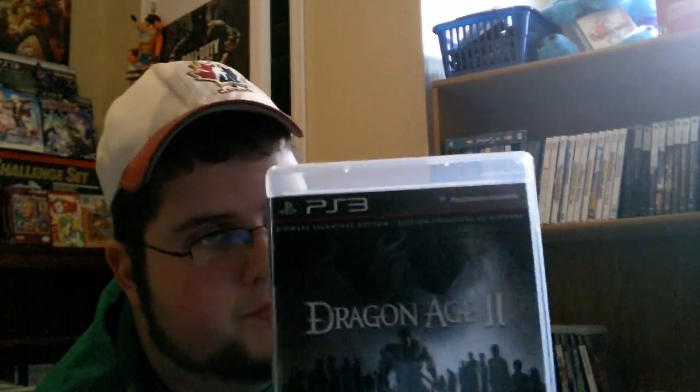I picked this up recently because Dragon Age 2 came out, and that's Dragon Age Origins. I had Origins and I sold it, so then I picked up pretty much the Game of the Year Edition that comes with Awakening and all the DLC. And there's nothing to say about Dragon Age. It's probably my favorite RPG on the PlayStation 3 these days. And this one is absolutely amazing.